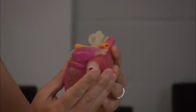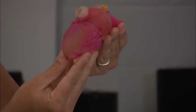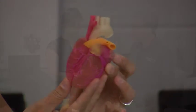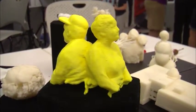This is a heart that was designed. Here you have multiple materials which have various color and also different densities as well. We have really soft to really hard. So then doctors could have a replica of a heart to examine, to practice, before they actually go forth with the procedure. People are used to designing in 2D, but 3D is not easy.